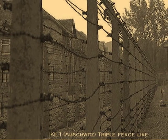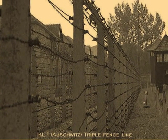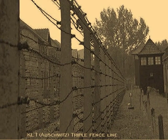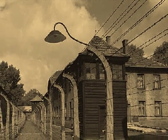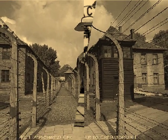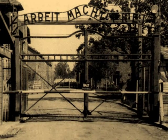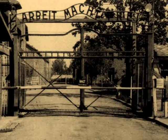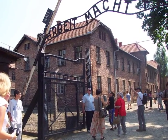Photos taken of the camp during the Second World War are pretty well identical to photographs today. Very little has changed. Let's have a look and see, comparing these photos with more modern ones. This gate says "Work will set you free" and was the main entrance. It's very ironical. Here's the gate when I visited, and not much is different.